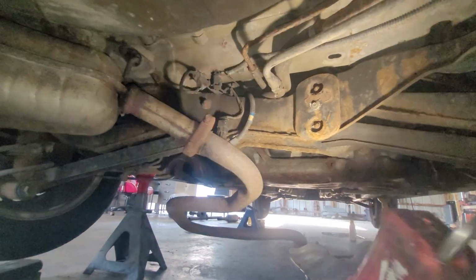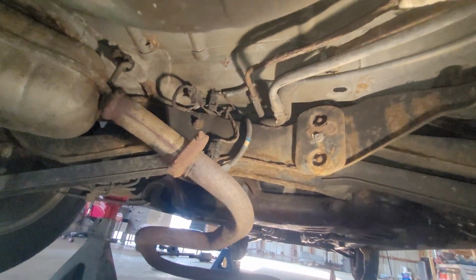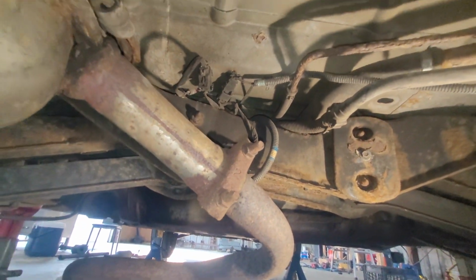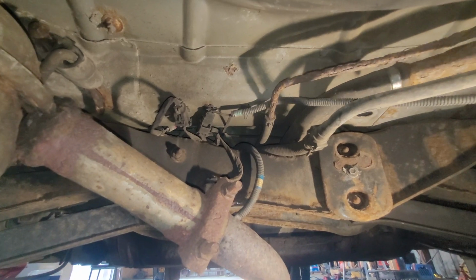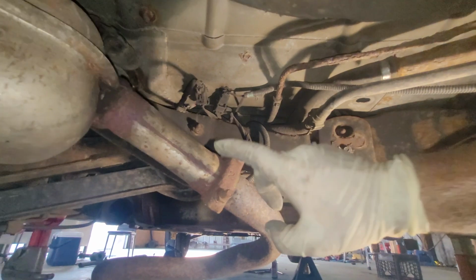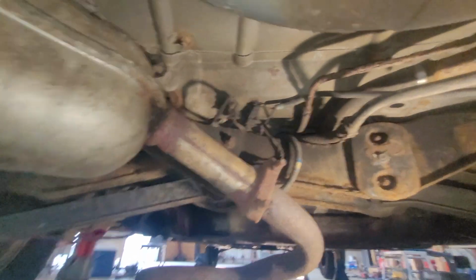It's not a bad running car. I think he said he paid 500 bucks for it. So it's a decent car, it just needs a little bit of work. I know we put new tires on it. But yeah, it definitely reeks of gas under here, so we definitely need to figure that out. And it was leaking exhaust like something crazy. So I'm gonna get these bolts off because these are gonna be gone. I need to pull this out.